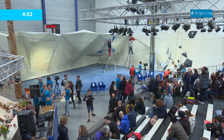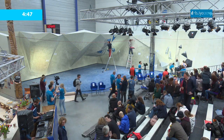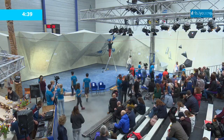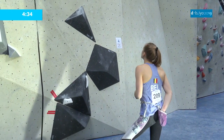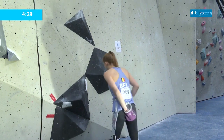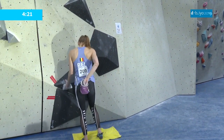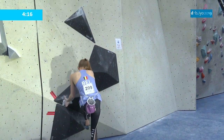Now it's up for the last climber in the last boulder of this morning. Again, stay tuned for this afternoon, but for now we'll focus on Lisa Hardyquest in problem number 4. If she manages to top this, she'll be the only one standing in the way of Pippa Watkins' first place. Then it's going to be about attempts. So Lisa Hardyquest from Team Belgium.